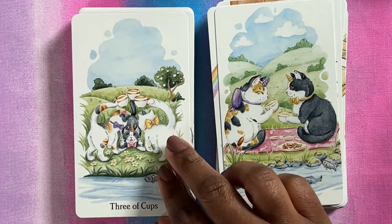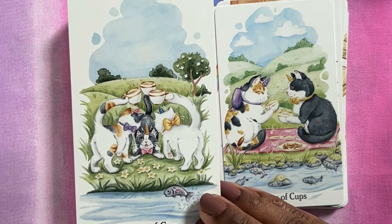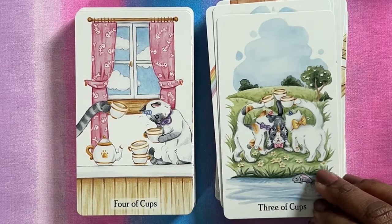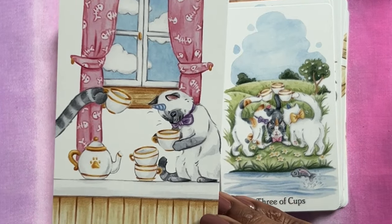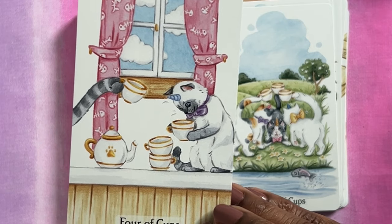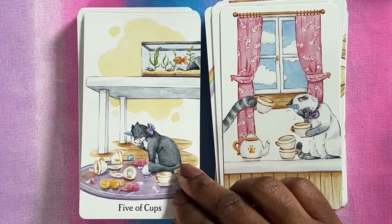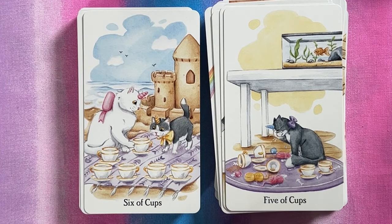Three of Cups, using their tails to clink the cups. This is what I meant. They're using their tails to clink the cups instead of their paws. But here, they are holding the cup. He's very busy trying to find what's in this cup. Aw, him crying. Him crying over spilled milk or spilled tea. Six of Cups.